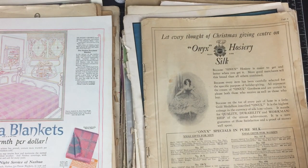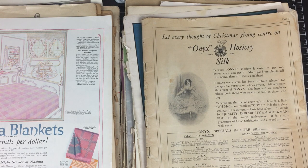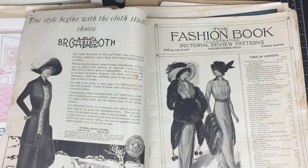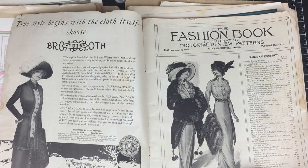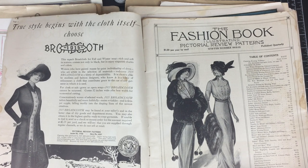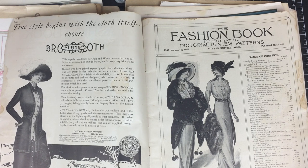Let every thought of Christmas giving center on onyx hosiery. Ooh. This is from what year? Can't we find a year on this one? Winter. But of what year? I'm sure I'll find a year here somewhere, but it's absolutely gorgeous.